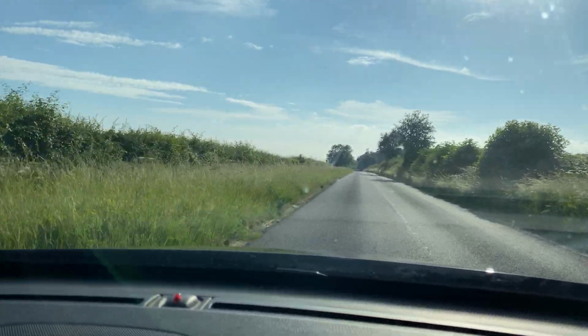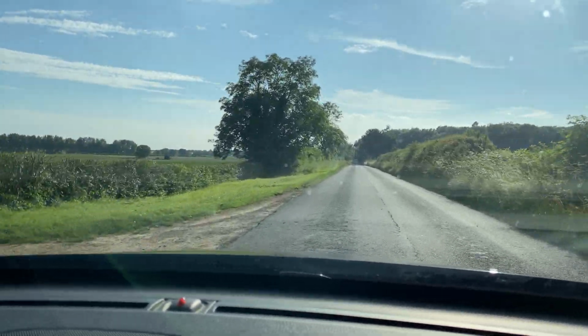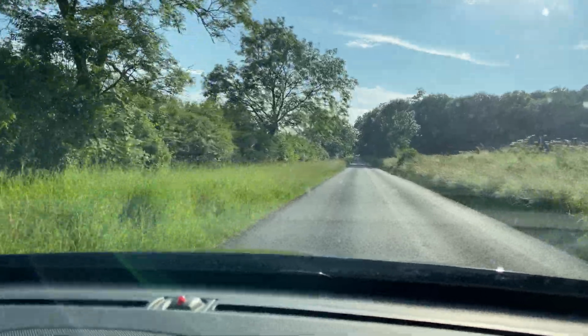And this car has plenty of power as well. I mean, it pulls really well. You can feel the torque there throughout the rev range, and it sits really nice and comfortably on the road as well. Obviously it's got plenty of power, it's able to deliver that power quite well as well.